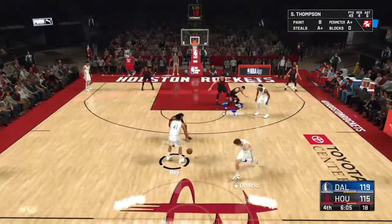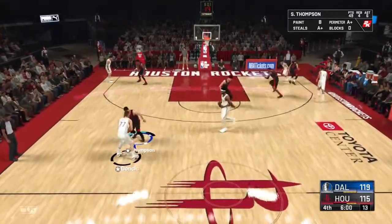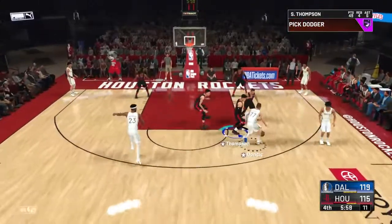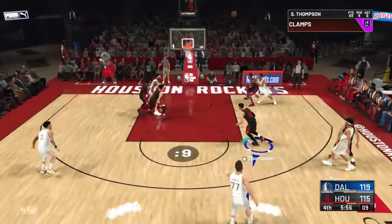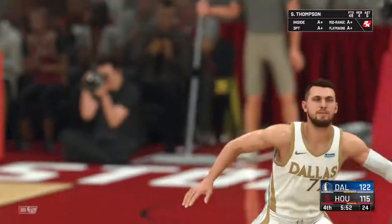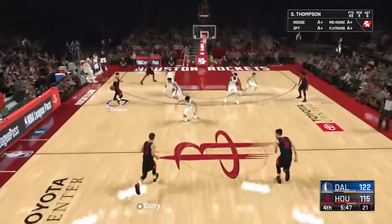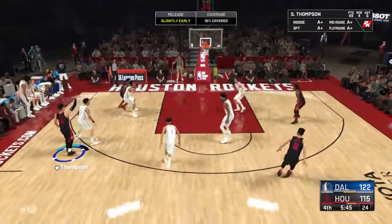Passes to Bay. Now Doncic. He kicks it to Terry. Good. And the assist goes to Doncic. Doncic has got his 7th assist here tonight. Rockets trail by 7. Thompson from long range.